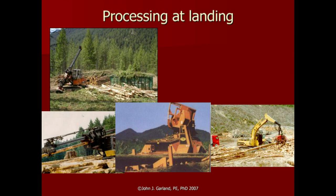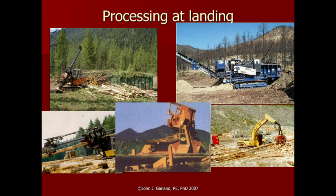And in addition, we have dangle head processors, which are like the single grip harvester heads that we have on the felling machines, only we put them on a hydraulic excavator, and they will measure the log and cut it off at the desired length and process it appropriately. The dangle head processors can have a big circular saw head in them, or they can have a saw bar cutting and processing. So we can process at the landing. And we can do some kind of a chipping hog fuel combination as well at the landing.